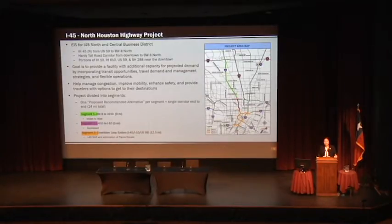We're going to have some projects that are going to be built by the traditional design bid build process. There's going to be some parts of the project where we might use design build also. This project is separated into 3 different segments. The first one is the green segment that goes from Beltway 8 on the north side to the 610 North Loop over here. The second segment, the purple section, goes from 610 down to I-10 and also rebuilds part of the 610 interchange.